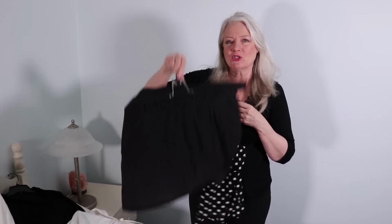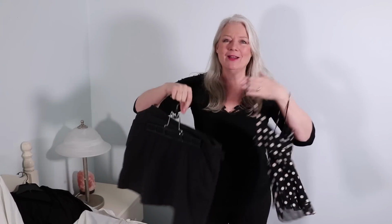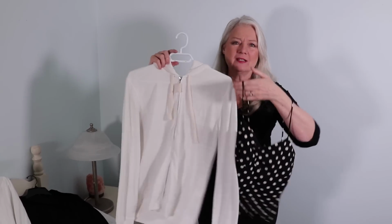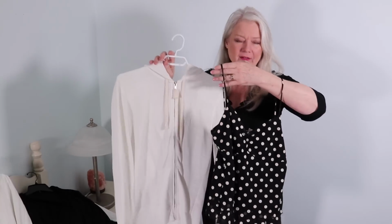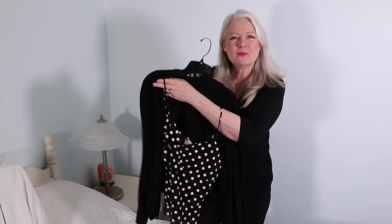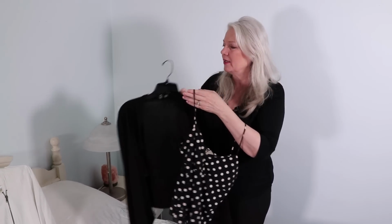Now, this is very much a slinky little top, and I've also got a black skirt here, but by the time this is put together, there's just not enough material there for me, so skirt be gone, that's going to go. And also, I think that this hoodie is just a little too casual for this kind of look with this kind of top, so hoodie be gone. And also, I don't know, what do you think? Maybe this one will work. They're both slinky materials.